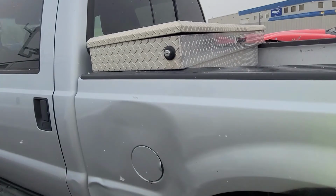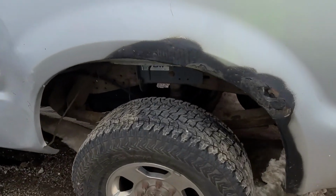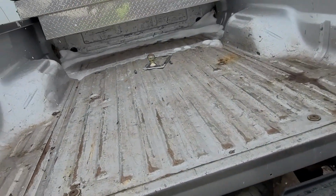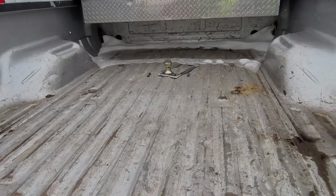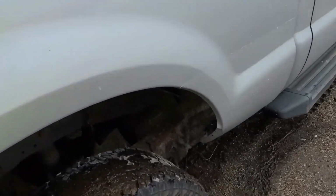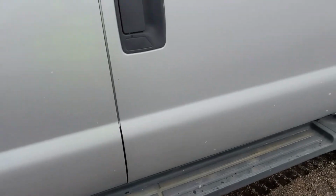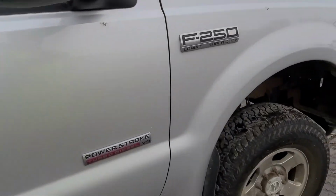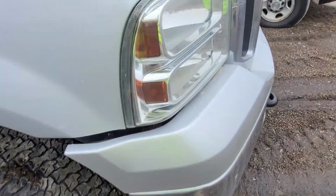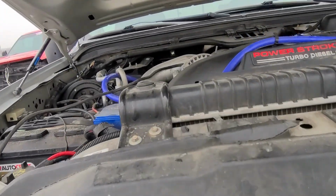Snap-on box in the back. Had impound yard numbers on this thing too. Stolen or missing tailgate, flip over ball. Extra damage down here. Just the truck actually doesn't look that bad. Take off the engine cover.